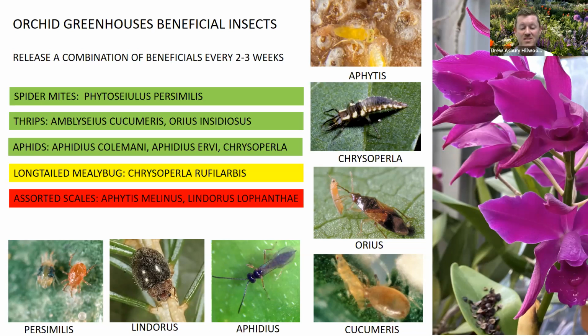So I would say the more exciting success story for us was with our thrips, just partly because of how many thrips we had and the damage that they caused. You know, thrips spread very quickly. They have piercing mouth parts, vector disease and virus. And then they're rasping, they distort flowers and they shorten flower span. So not a good situation to have in an orchid greenhouse.